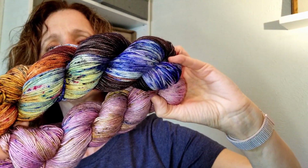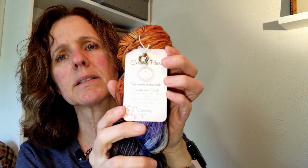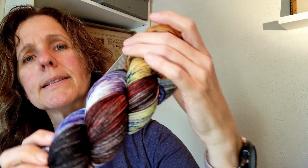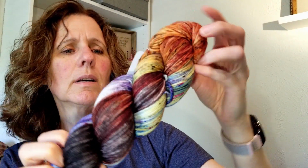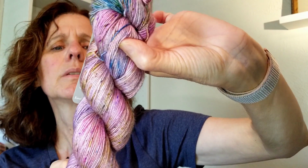There, now you can actually see the colors. Aren't those luscious? This is Serenity Fibers. She's an indie dyer located locally. She is here in the Texas area. This is her cashmere sock yarn in her Luxury Club colorway for March, which is ET. And she has several different, I think she has at least 2 clubs. This one is her merino silky single weight. So this is Carnival Night.